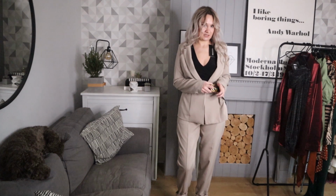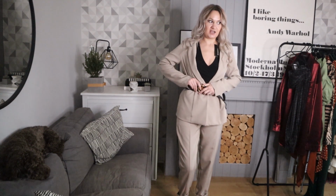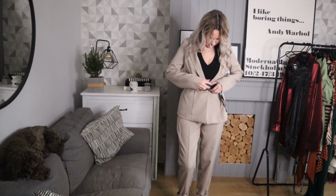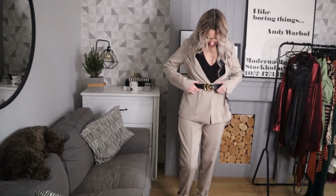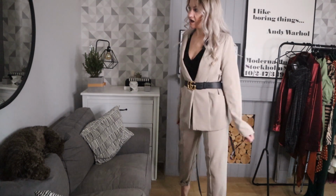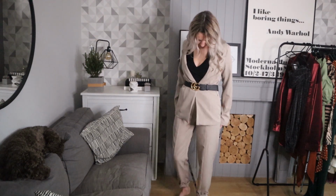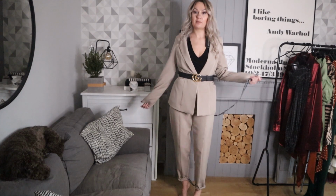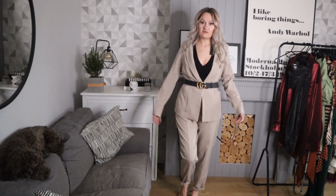I really love this belt over jacket vibe. I don't know what it is, but I'm kind of a big fan of this look. So there you go, and again it just cinches you in at the waist, makes it look a bit more premium, and yeah, just dress it up with heels really, and then you have got a pretty strong look.